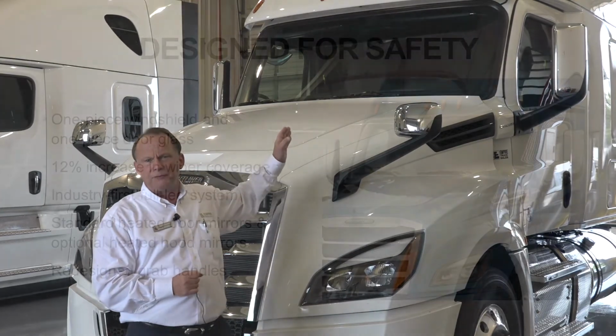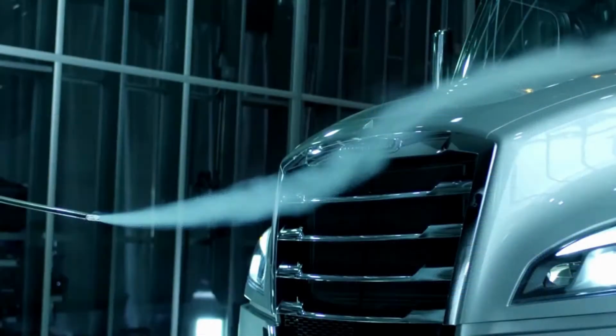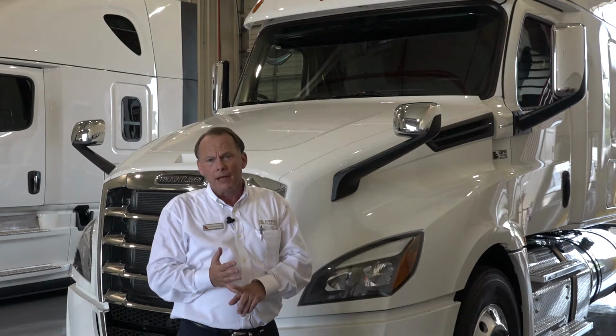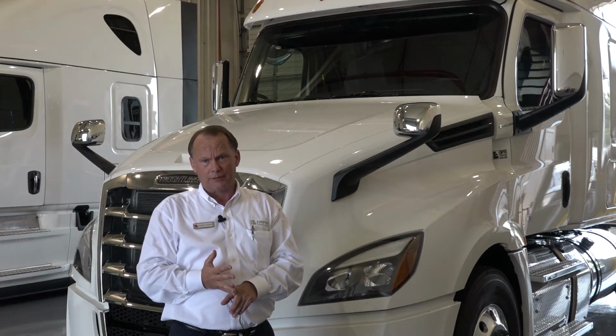And you have the safety of not having a blind spot. So, one-piece glass, better airflow on your hood in front of your truck makes all the difference whether you're running an Aero or an Aero X, whether you're running a flatbed, a tanker, or you're running a van truck.